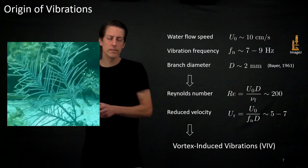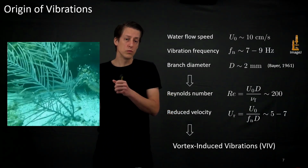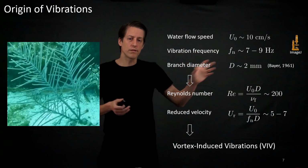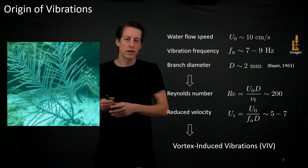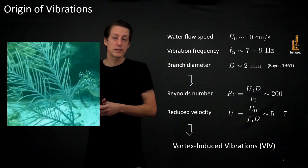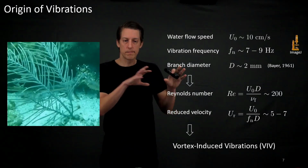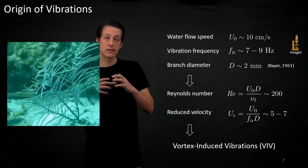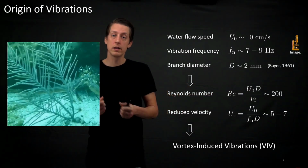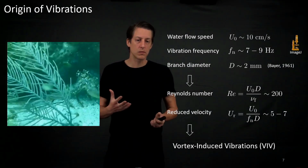We used ImageJ, a free image analysis software, to evaluate this video and others, and we found that we could roughly estimate the water flow speed by tracking some particles in the flow. We could measure very precisely the vibration frequencies of the branches. We could evaluate the branch diameters, and plugging this in with seawater viscosity, we can estimate the Reynolds number to be around 200. That's high enough for vortex shedding to occur behind a cylinder. I'll explain what that means in an instant.